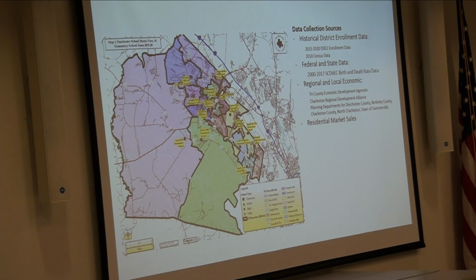We were able, last time we met, to share just an overall picture with you as far as demographics goes, but we wanted to deep dive a little bit into each one of those demographic zones and talk about some of the results that the demographic study has. First, you can see the map of Dorchester School District 2 on the left-hand side of the screen.